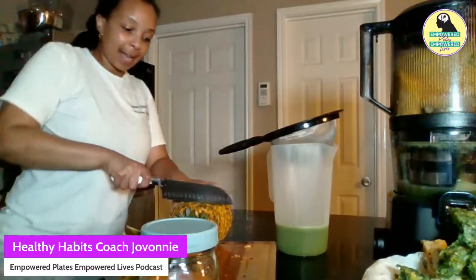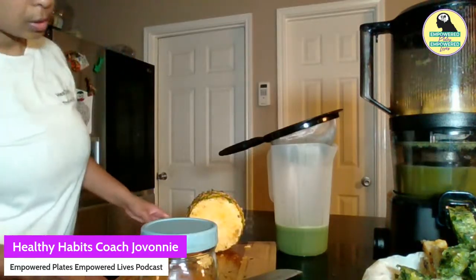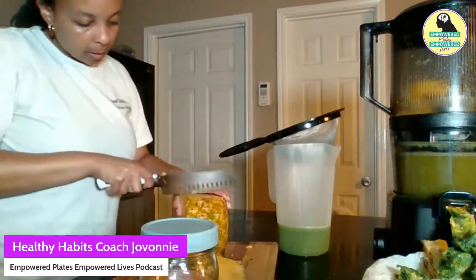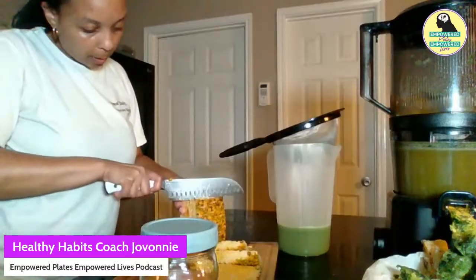I typically add ginger and lime to each recipe, but I did not. I did not buy that. I actually wanted to stay at $50 or less, and that was including me and Spencer's food. Spencer is on a whole foods diet as well. So he has ground turkey, spinach, green beans. This pineapple looks better than the other one.